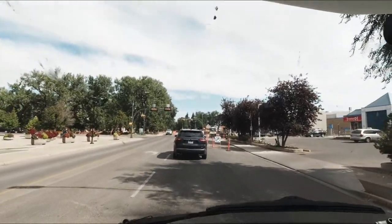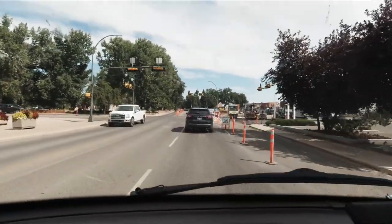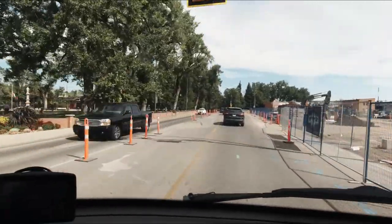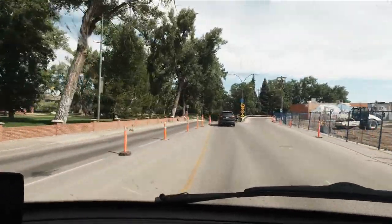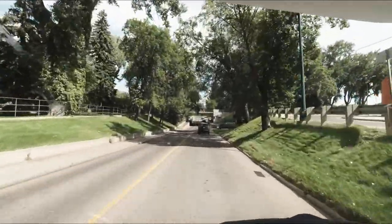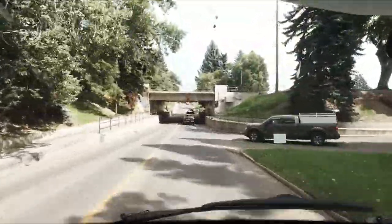We're coming up to an intersection where people used to do U-turns here, and they're taking that away now. You can't do that anymore. So they put these things up here. You can't U-turn. You used to be able to U-turn right here. I guess they figured that was a crazy move. So, under the railroad.